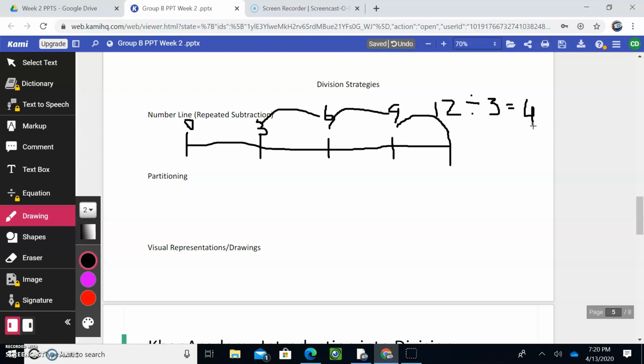Now, if that's a little confusing or you don't like repeated subtraction, we can do partitioning. So let's say we have 3 objects and we're dividing the number 12 into 3 groups. It's basically what division is. You're breaking something down. So we have 12 pieces of candy.